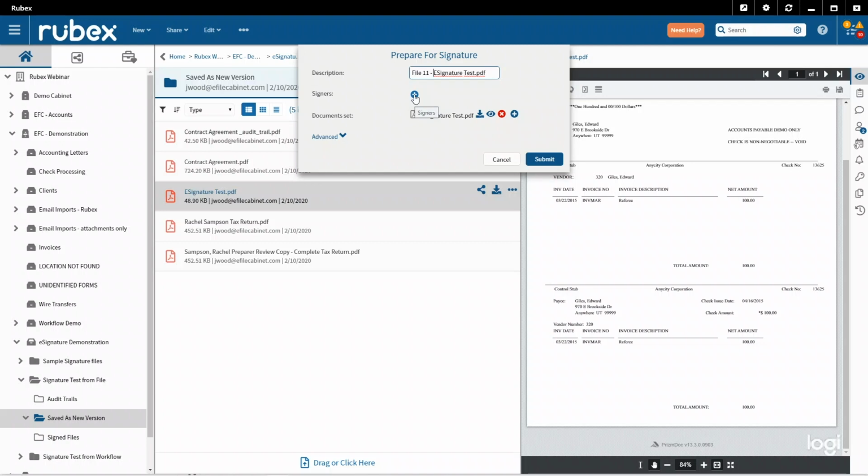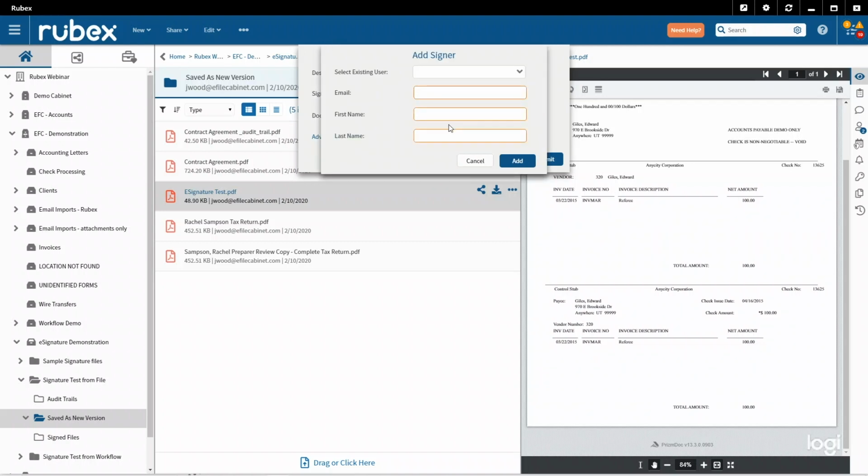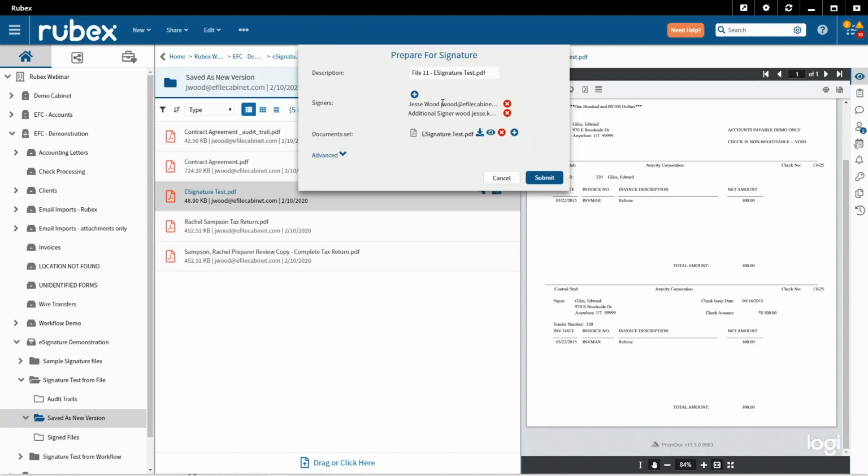But when we add our signers, I want to add different signers to this list. This time, I'm going to add a signer that maybe is not one of my preferred users. So I'll start with one that's me. And then I'm going to add a second signer this time that is not in my list. They're not either a user in my system or one of my guest users that I'm regularly using with eFile Cabinet. This time, I'm just going to type their email address. And yes, this will still be me for our demonstration, but you will see that this is just a Gmail address I have. And I'm going to put, just for my name, additional signer. Very creative. And so now on this, I've got two signers that are going to have to sign for that.